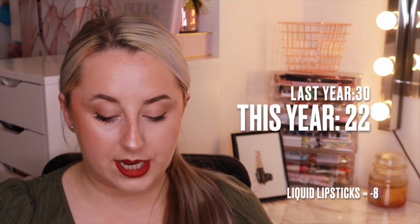Liquid lipsticks, again we were at 30 last year and we're down to 22. I did a big declutter a few videos back and I got rid of so many liquid lipsticks. So here we've got my P. Louise lip bases, which are so comfortable to wear. They're such a thin and easy wearing formula.